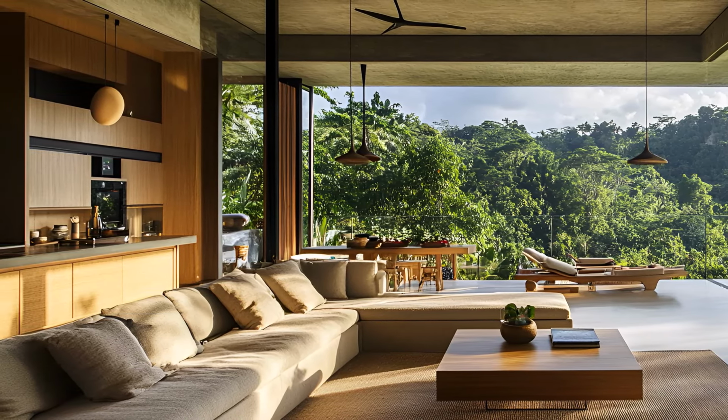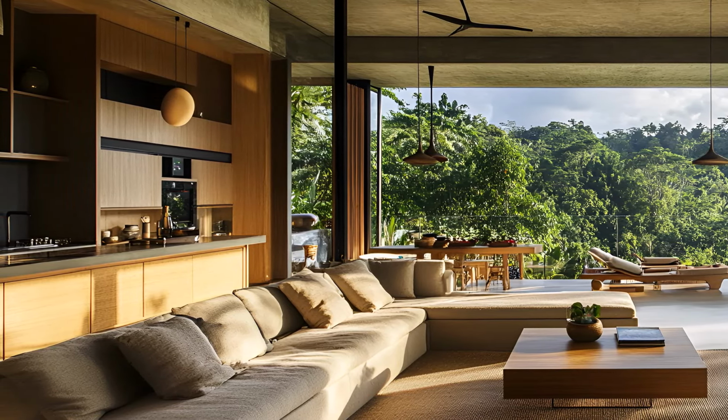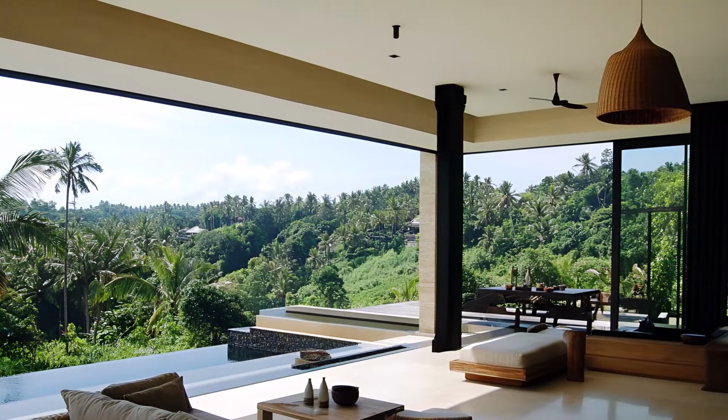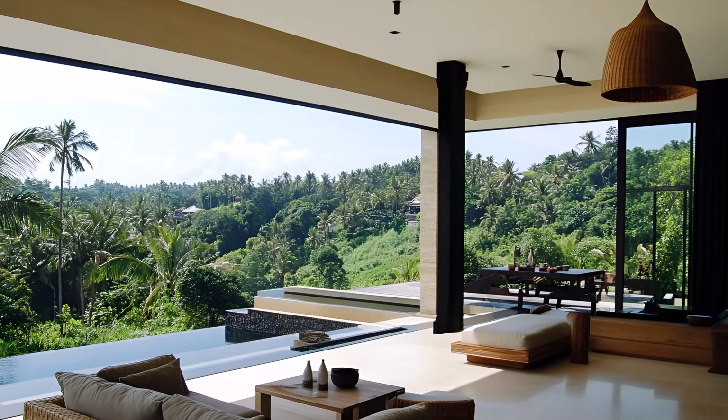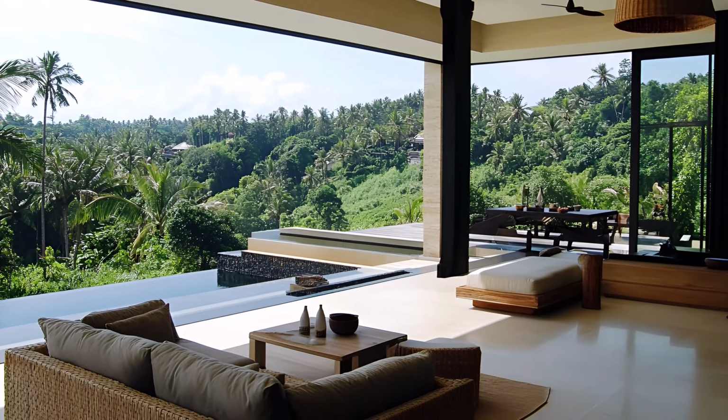The expansive windows offer panoramic views of the lush tropical landscape below. The cascading hills, vibrant greenery, and distant horizon create a breathtaking backdrop for your everyday life.